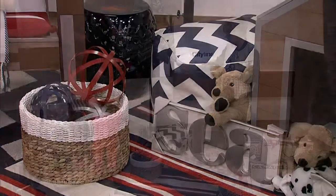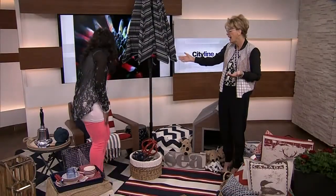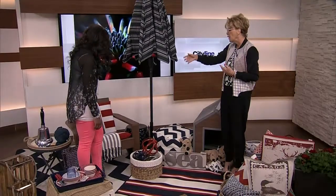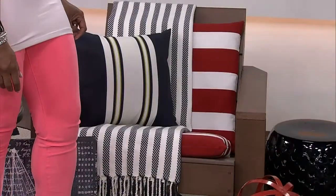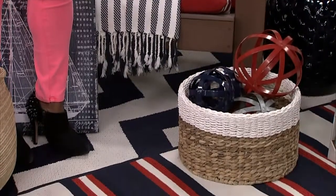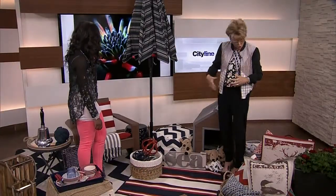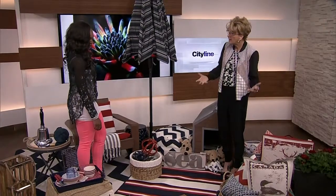And they did a modern take on an Adirondack chair. It does, in fact, also have a footstool. You have a selection of perhaps 25 different prints in solid stripes and pattern for the cushions. You can go into every department and find great pieces.